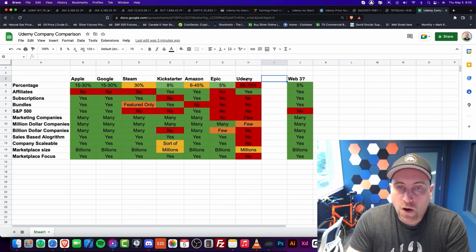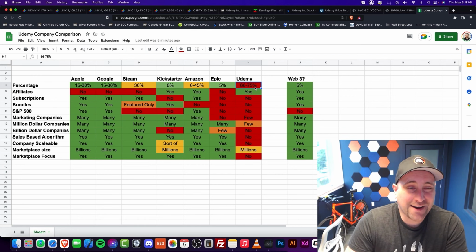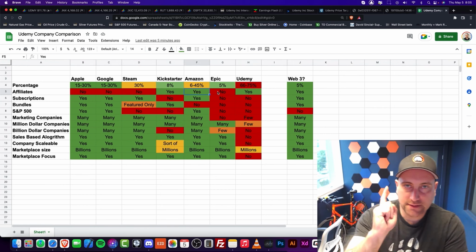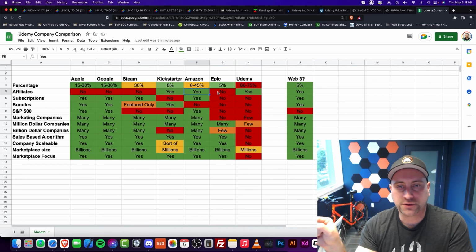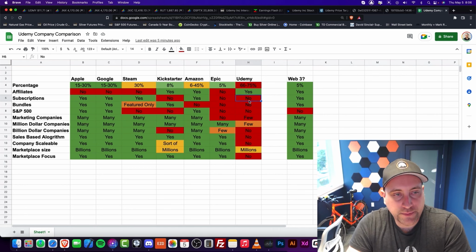Now, all of these things here, if we look at this, we have the percentage, it's way higher than the rest. The affiliates, it does have, right? And to its credit, Apple, Google, and Steam don't have affiliates, but Amazon does. Amazon has the FBA here, and there are people making more money being an Amazon affiliate than instructors on Udemy. So that's interesting, right?